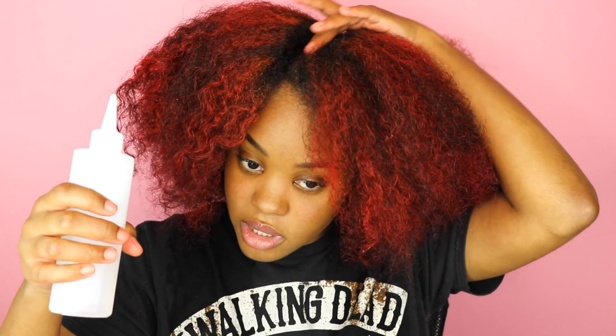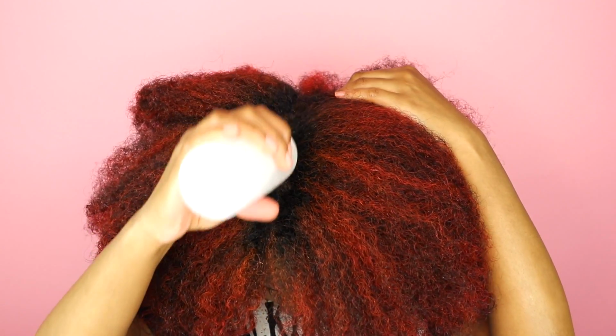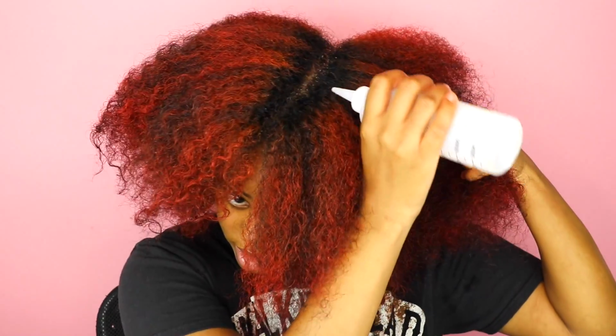So I'm gonna go through my scalp with the coconut oil. I usually just put a line and rub it through. It always starts to leak on me, but I don't care. Just going through section by section with the coconut oil.